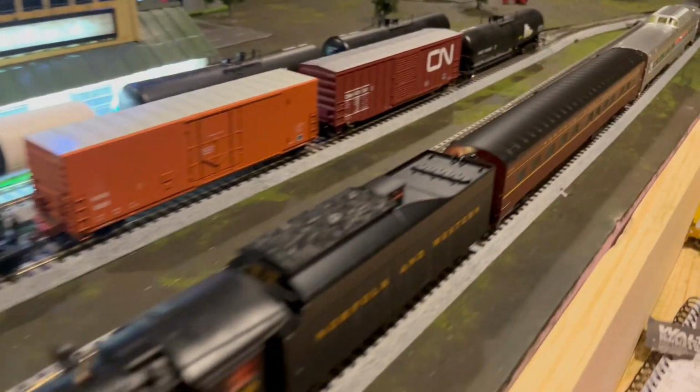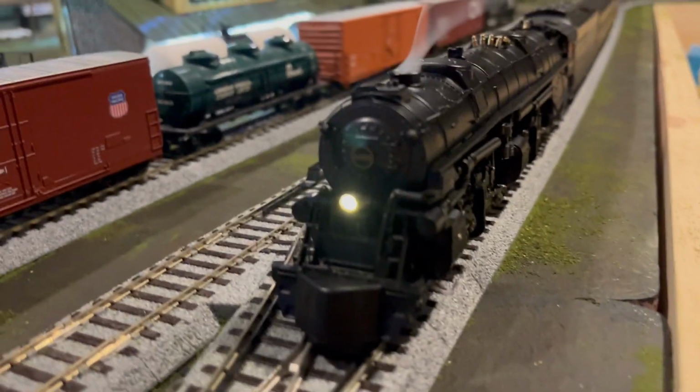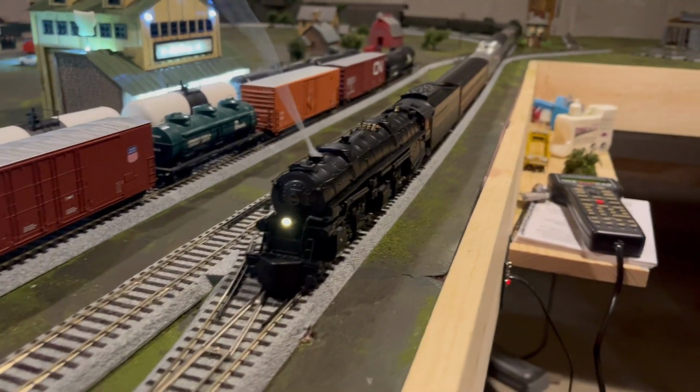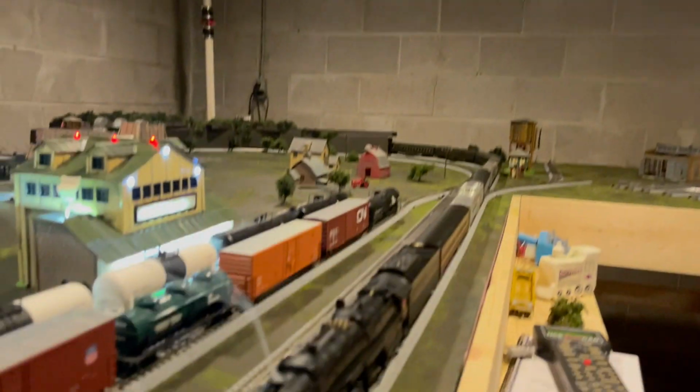Stop here. Let's turn off the bell. Overall, this is a beautiful locomotive from Broadway, and I highly recommend you get it if you have the money and the funds to do so. What I plan on doing is, oh, I forgot the smoke from the scene.